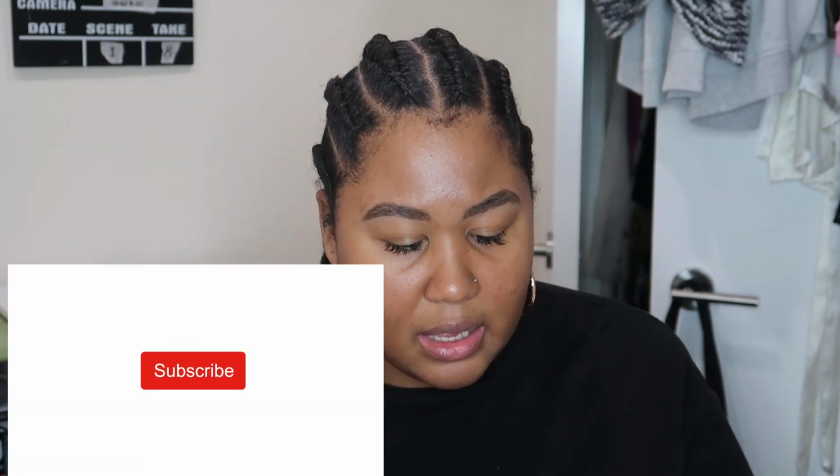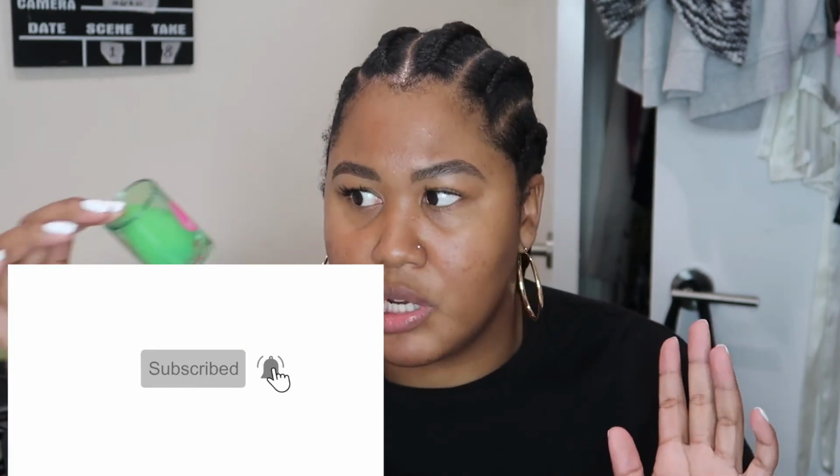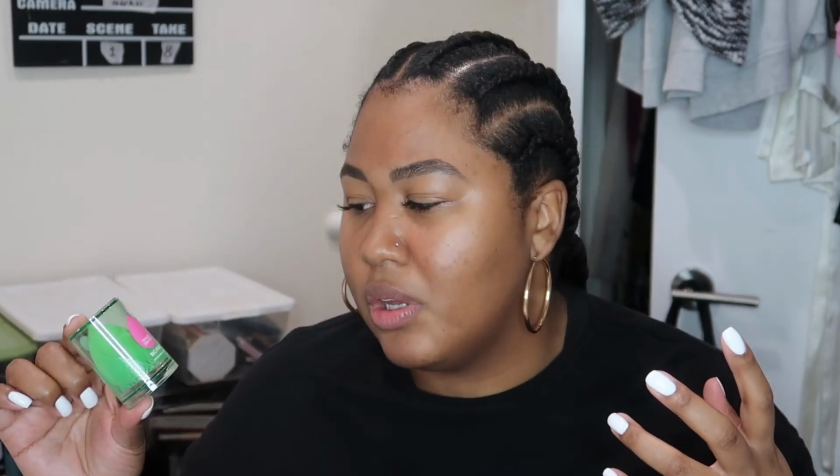Dig in. So the first thing I see is the Beauty Blender BioPure. It's 60% plant-based. It's a new sponge and it's green, and I have the blue one, which I love so much. I'm always in the mood. I love Beauty Blender sponges. Love, love, love, love. I say this all the time. I've tried a lot of sponges. I haven't tried all of them, but I've tried a lot, and I just feel like nothing ever compares to the power that the Beauty Blender has. So I'm really excited to have another one in my makeup kit.